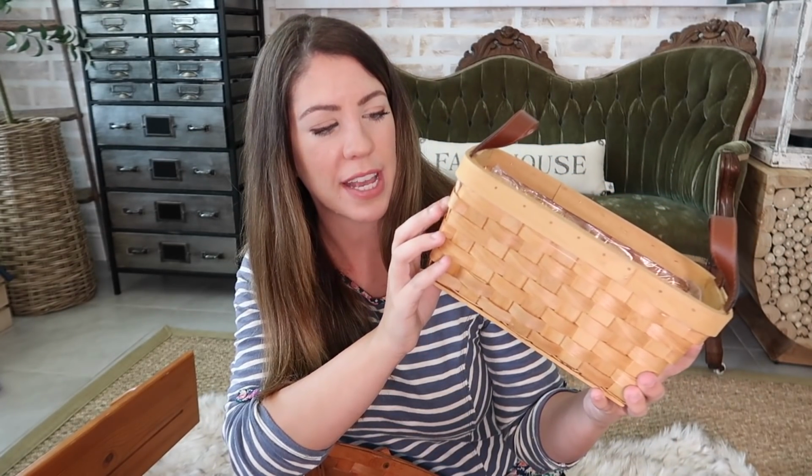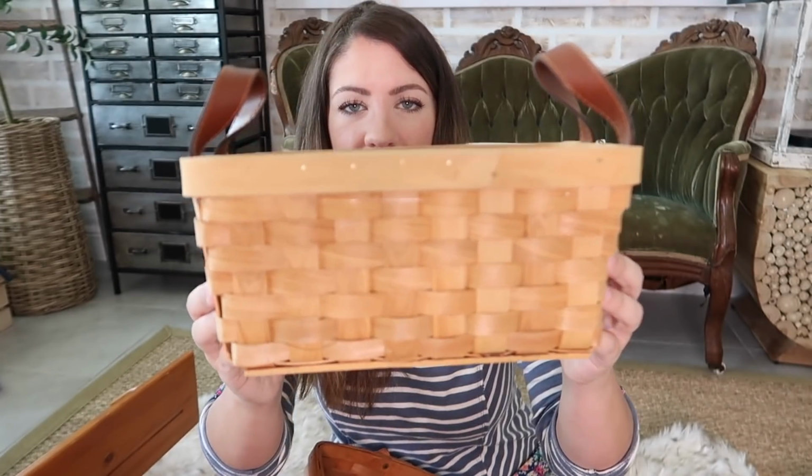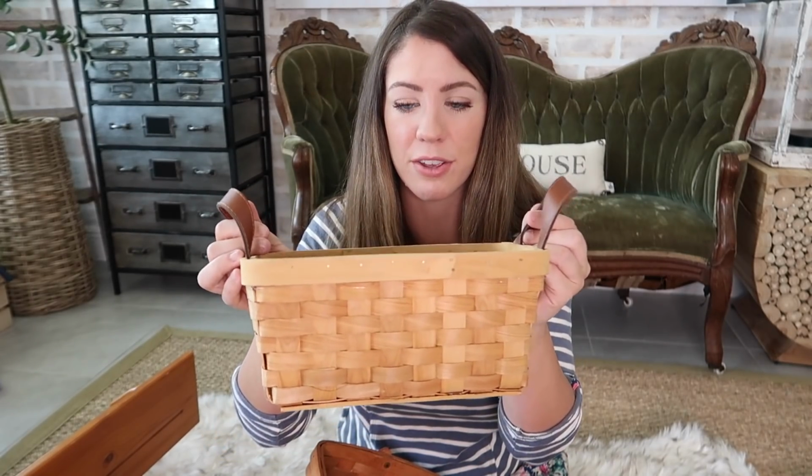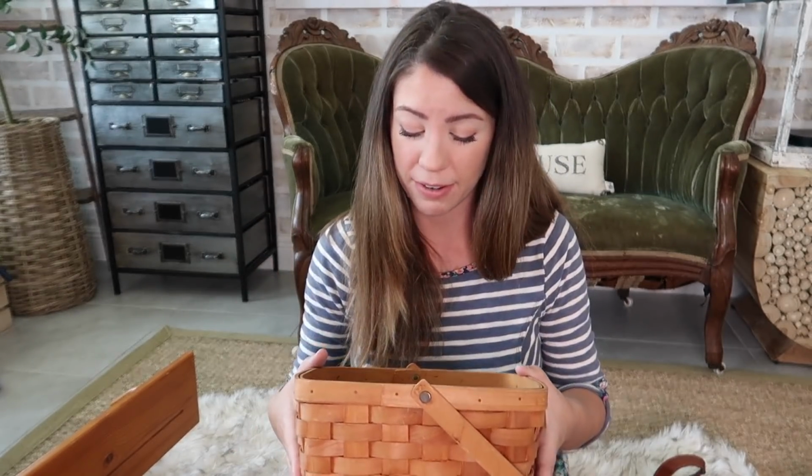So can't beat that. I'm always looking for baskets, and the ones that I picked up were $1 a piece. I like to get the ones that are very well made, kind of sturdy. I don't know exactly what type of wood this is, but these are the type that I love to find. This one even has a little liner on the inside, and it has these leather straps. So I thought this would be good. We can always use baskets in any room for any purpose. That's why I love to pick up a good basket if I can find it.